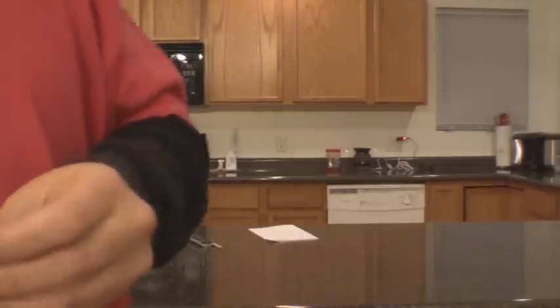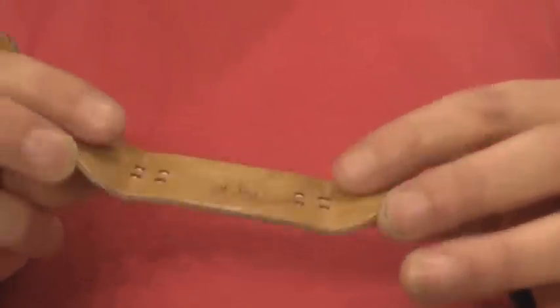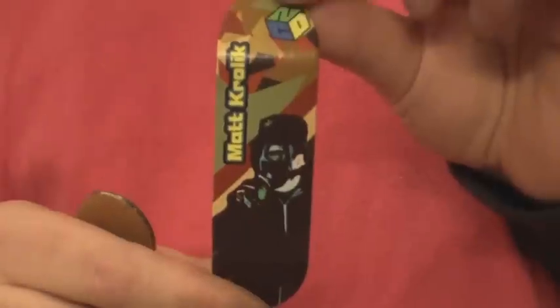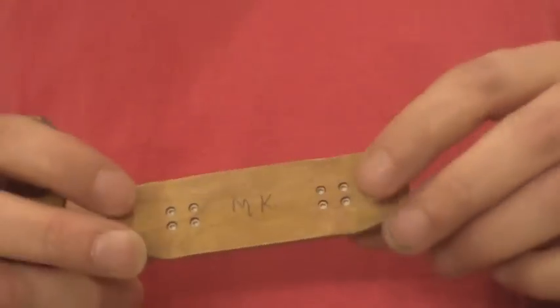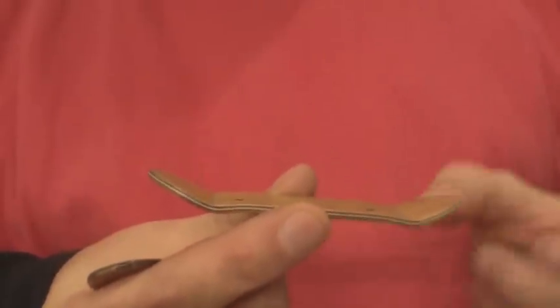Let's see here. First of all, here is Matt's deck. My lovely pink shirt behind it. No, this is actually the old new mold. This was the one right before the CP mold. This was Matt's preference on decks, so that's what we laid these up on. Again, this is 29 by 100. You can see the graphic on the bottom, and it's just denoted on the bottom MK for Matt Krolik. The nose is noted on there also. I don't know why I wrote the N on these, but I did for some reason, because you can tell which is which. Yeah, you can tell this is the tail, this is the nose. So these should be ready to go tomorrow night on the website, Wednesday night.